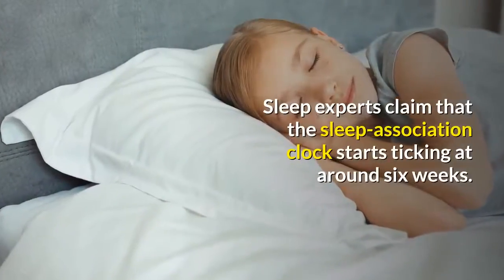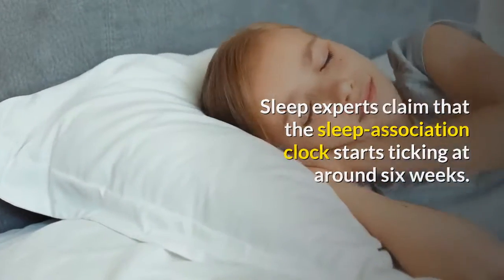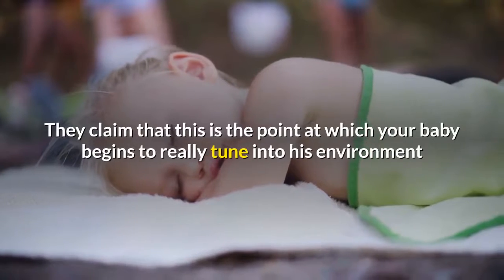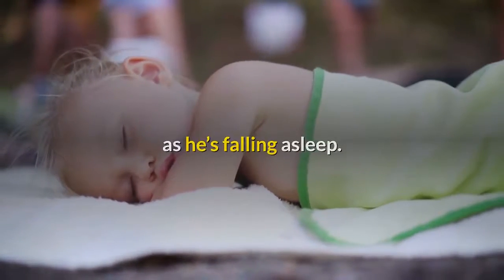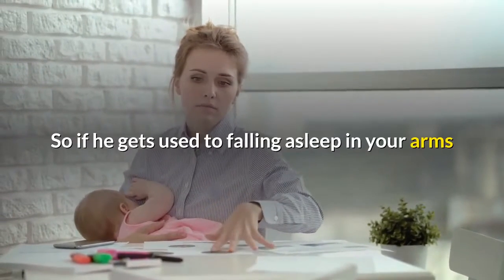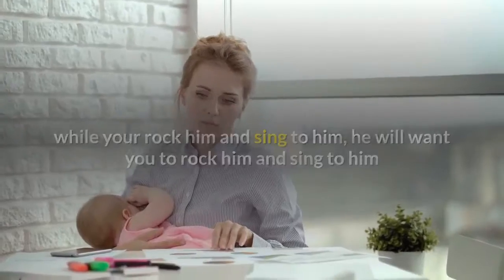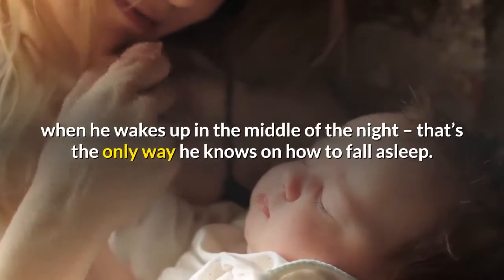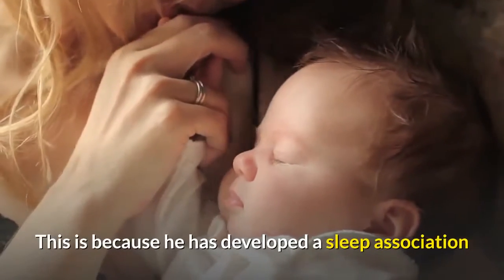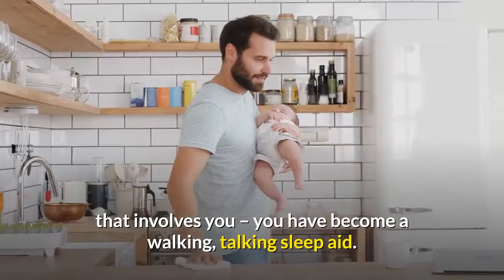Sleep experts claim that the sleep association clock starts ticking at around 6 weeks. They claim that this is the point at which your baby begins to really tune into his environment as he's falling asleep. So if he gets used to falling asleep in your arms while you rock him and sing to him, he will want you to rock him and sing to him when he wakes up in the middle of the night. That's the only way he knows how to fall asleep. This is because he has developed a sleep association that involves you. You have become a walking, talking sleep aid.